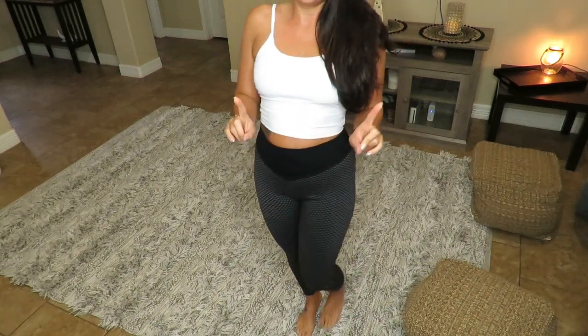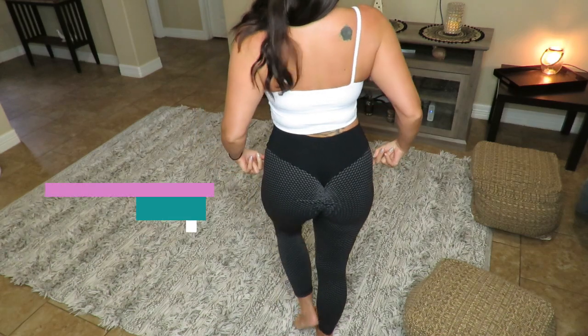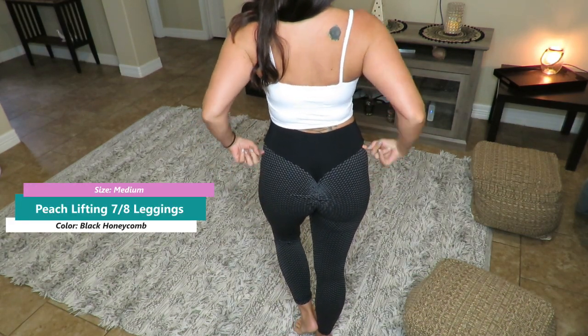Okay, outfit number 3, I have a white cropped tank that does have the built-in sports bra with the cups. They are removable. And a pair of the booty scrunch leggings, or in my mind, they will forever be referred to as the TikTok leggings. So let me show you guys this outfit. Leggings from the front and from the back. These definitely accentuate the booty.